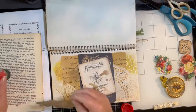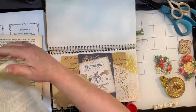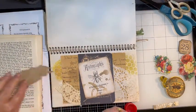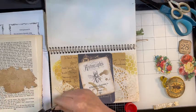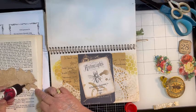Oh, Lord. I'm not even going to try glue stick on that one because there's no way. I mean, you can see from the back of it how crackly it is. So we're going to use art glitter on this one.